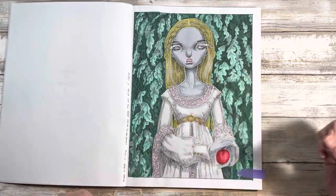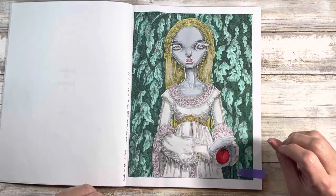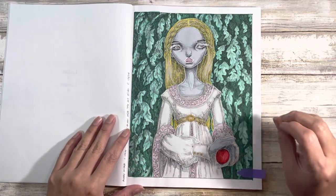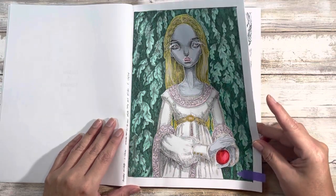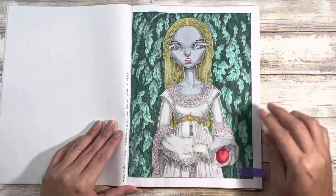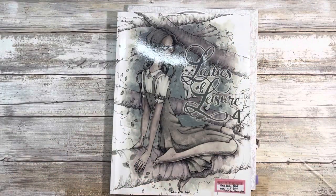And I mean, she's supposed to look washed out. I'm not sure exactly what my problem is with looking at this. Maybe it's because her lips are pink and maybe they should have been gray. I don't know. Overall, I think it is probably about 80% of what I wanted it to be. But yeah, there's just something a little off on it. But it's done. She's not my best work, but I still like her. And I do like the apple there. But yeah, that is the page from this one, Ladies of Leisure 4.